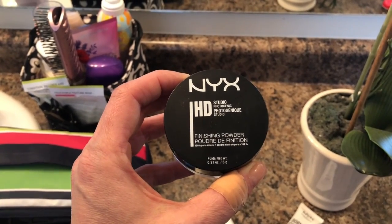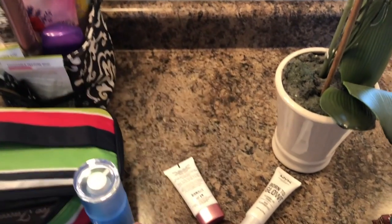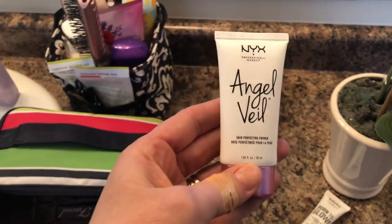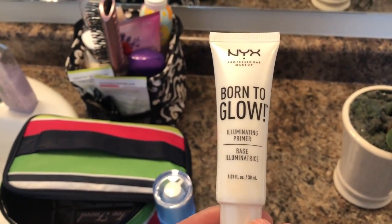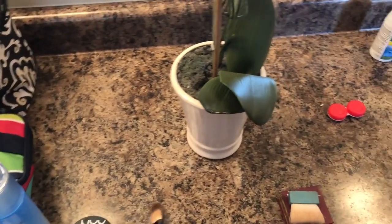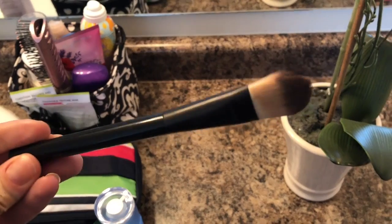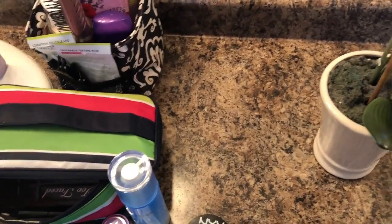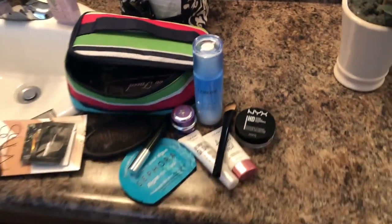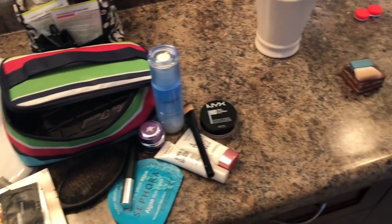Then at NYX, I got this High Definition Studio Photogenic Finishing Powder. It's white. And then I wanted to give this a try, the NYX Angel Veil Primer. And then I also picked up the Born to Glow Illuminating Primer, and also the NYX Professional Makeup Brush for the concealer or primer. I think it's, yeah, concealer brush. So that's what I had picked up. Just a little tiny beauty haul, thought I'd show you.